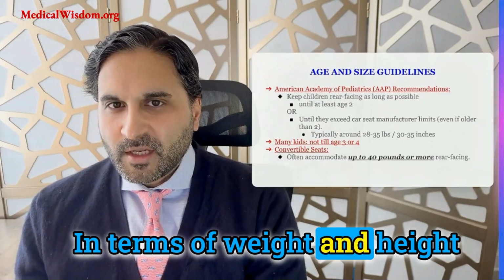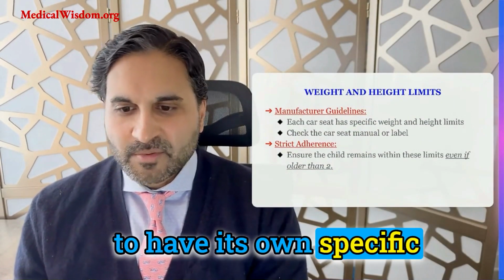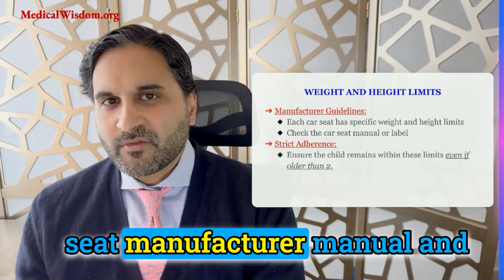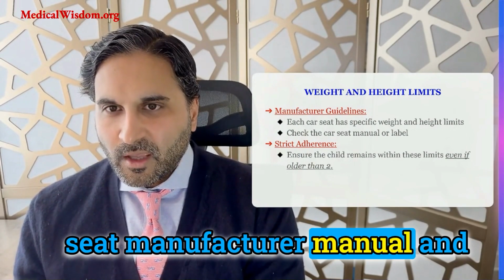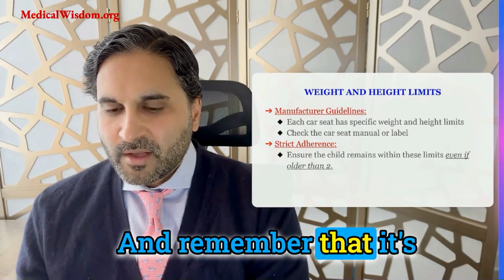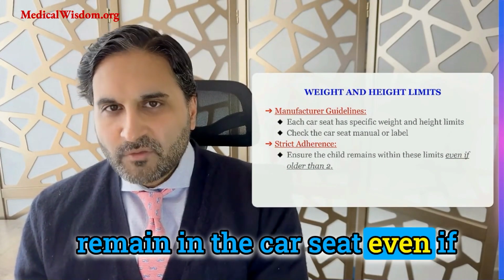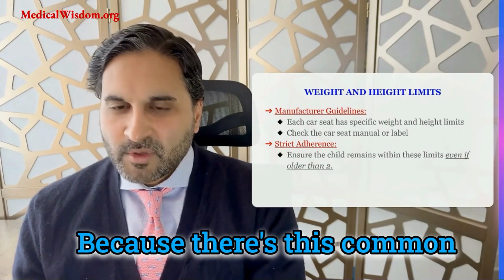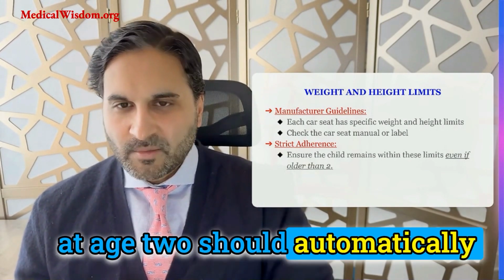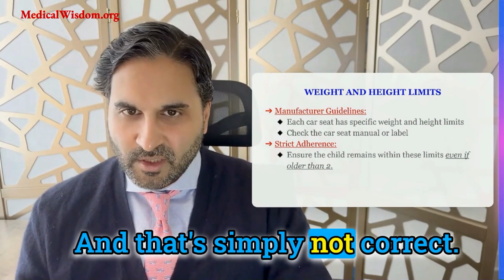In terms of weight and height guidelines, as I mentioned, every manufacturer is going to have its own specific weight and height limits. So you want to check the car seat manufacturer manual and the labels on the actual car seat. And remember that it's important for the child to remain in the car seat even if they're older than 2 years old, because there's this common misconception that every child at age 2 should automatically switch from a rear-facing seat to a front-facing seat, and that's simply not correct.